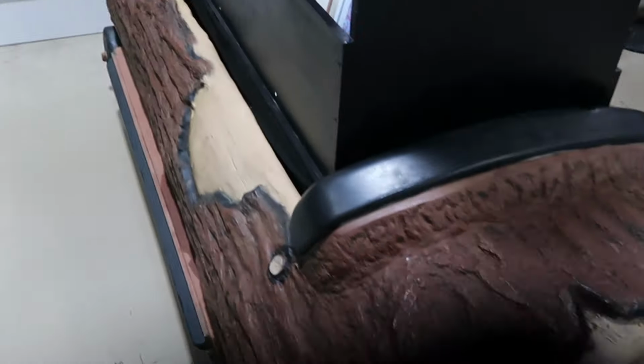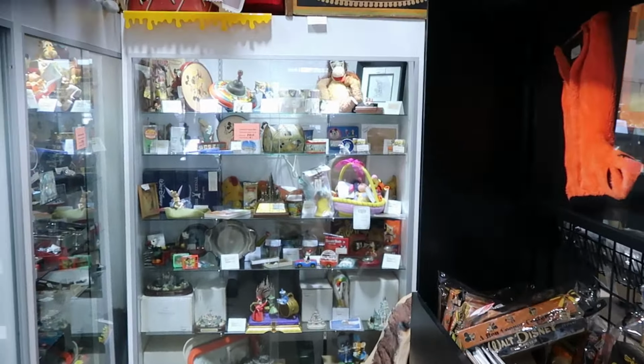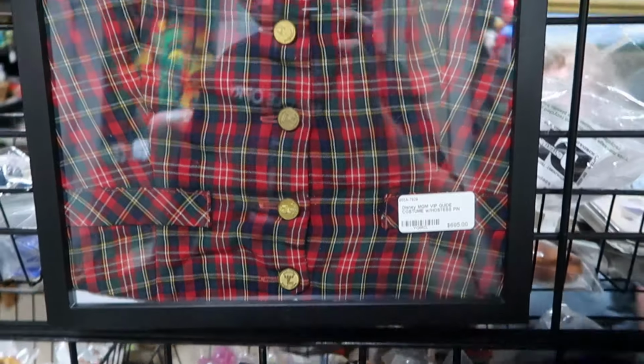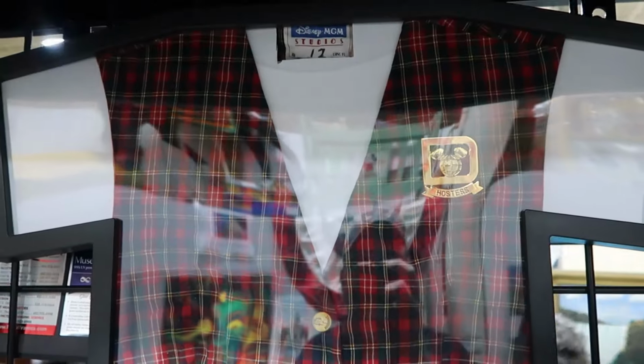This is incredible though. I do want to check out a lot of the merchandise that they have to offer here at this booth. This is Disney MGM Studios. Look at this. It's a hostess costume. It has the original badge. This is crazy cool. $695 for that piece of Disney history.